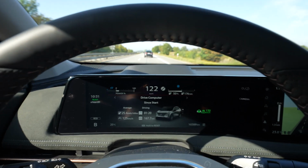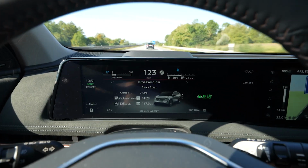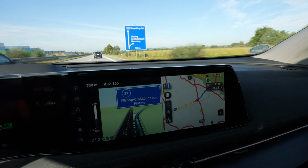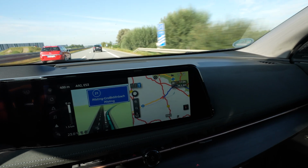I already put the charger in the navigation because I want to see how it shows me state of charge and everything. And it's not that great. When I put in the destination, it shows me what state of charge I will arrive with. But since then, I don't see where to see it again.